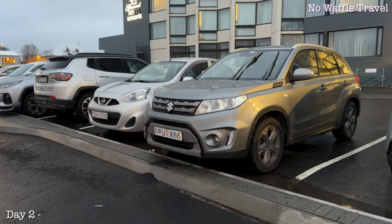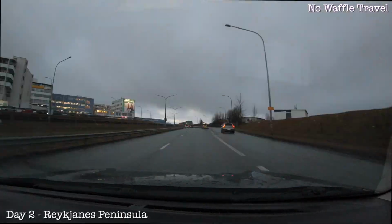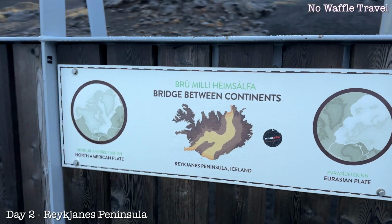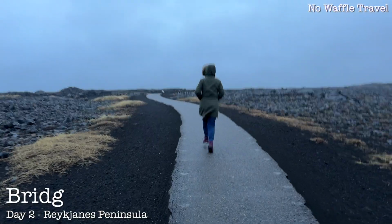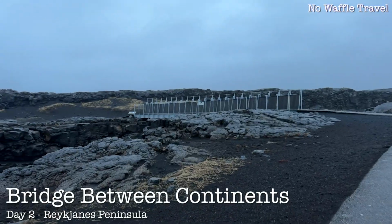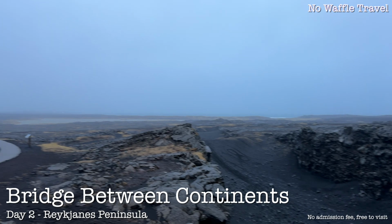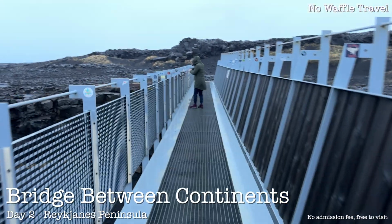Day 2, and we got out in the hire car to explore the Reykjanes Peninsula, taking in the volcanic landscape around the bridge between continents, where you can walk between the tectonic plates. This area is about an hour west of Reykjavik, maybe half an hour south of Keflavik Airport.